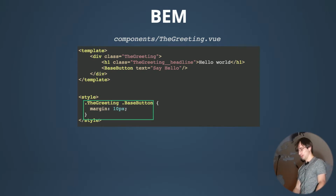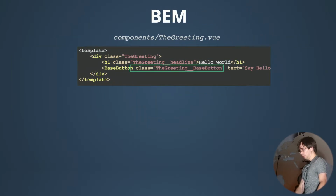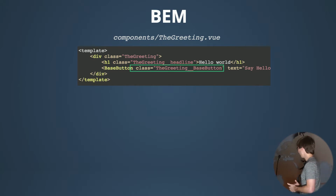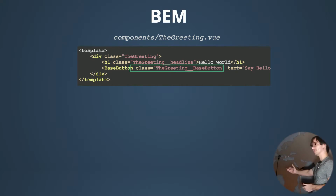So yeah, maybe not the best approach. But maybe we could say just put a class on it and use a normal BEM convention. And this is kind of my first naive approach. And I was like, yeah, that feels right? And then I can just target the greeting base button class and then put the styles on it I want. The only thing is that's kind of very naive because now it's a prop and that doesn't work.